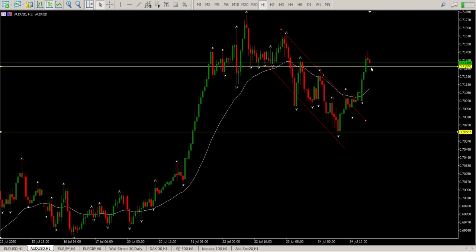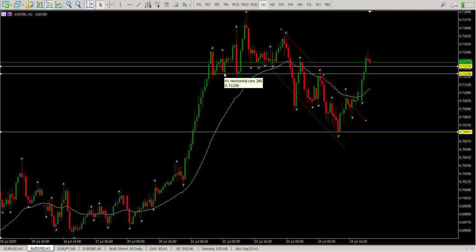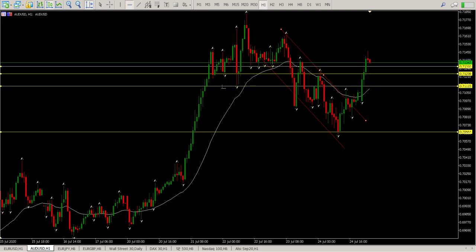Now, we're at a level right here. You can see 0.71310 is definitely a level we need to pay attention to. Just below that is the next swing low, which is here, and that is 0.71238. And then we have another one, which is what I would be interested in, and there's basically a bit of a zone here. That would constitute a retest of this flag.